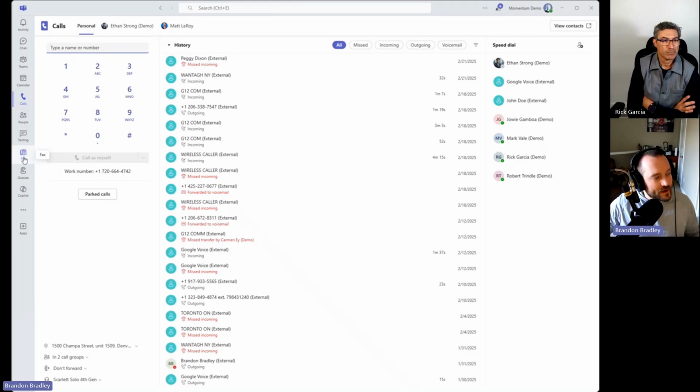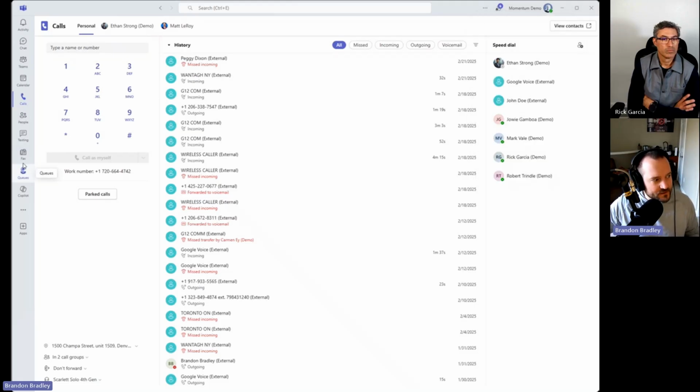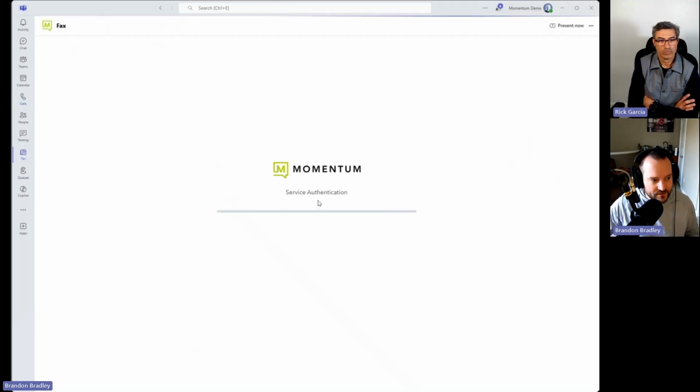When I click on this app, and this is an important thing for anyone watching this demo to understand, it launches into the single sign-on process that is already being leveraged to sign into Teams. So what that means is it's a secure single sign-on process that keeps your company compliant as far as HIPAA requirements, ISO requirements, or SOC requirements that you might already be using. And it's leveraging the same credentials as your Microsoft account, so it's not even an interactive process. So I'm going to click on it. You're going to see it's immediately going to start the authentication process.